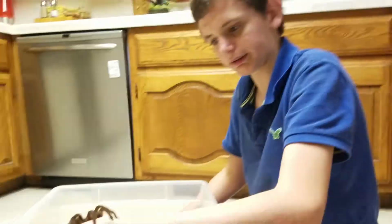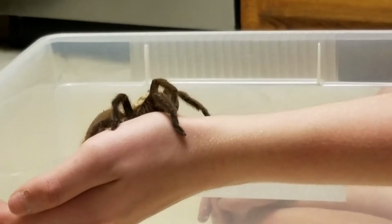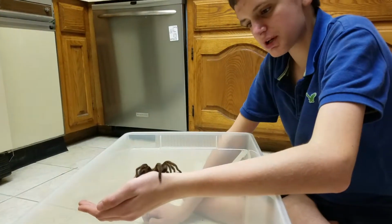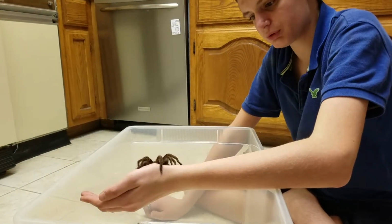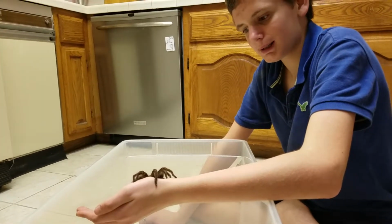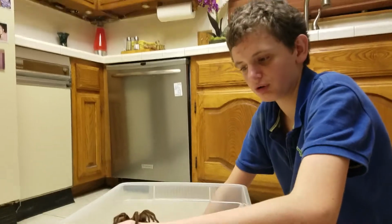Everybody, look at it. Everybody meet Rosie. Rosie! Some of you might think I'm crazy for doing this, given this is only my third time ever holding a tarantula. No, sorry, this is the third time I've done it today, and it's the third time ever.